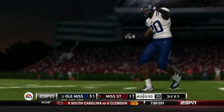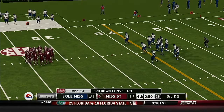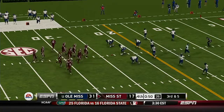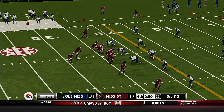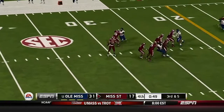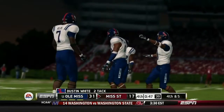Stops the clock with a spike. Third and 5 coming up. Ball on the 23. Throws incomplete, intended for his wide out.